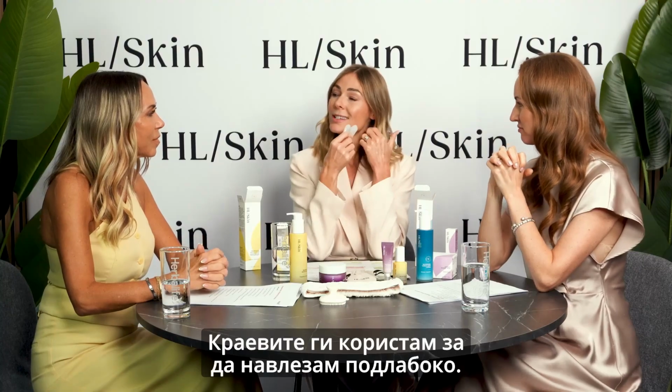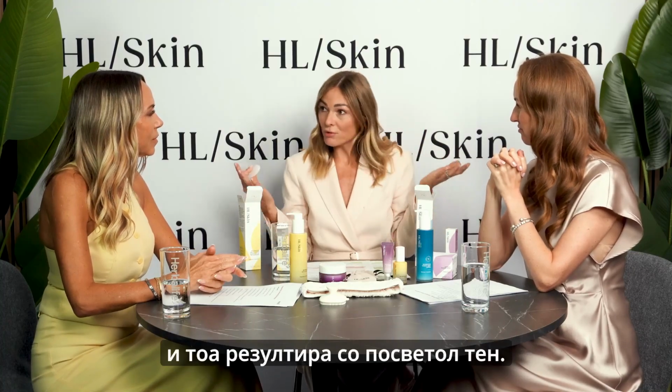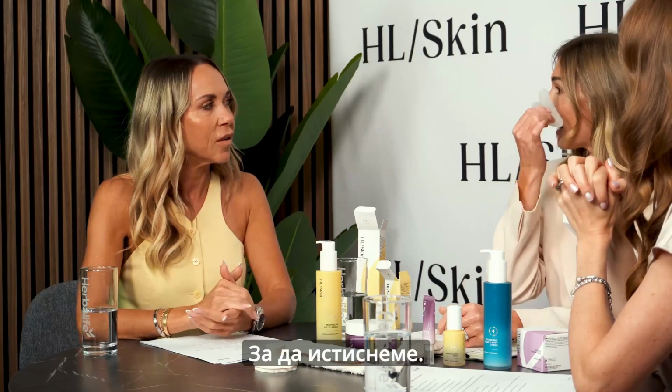Now, if you're anything like me, I do like to use the corners to dig in. I know we've spoken about jaw tension and any pain in the jaw. It's a really, really great tool to help work on the tension in the jaw. You can dig into the masseter muscle and then drain down the sides of the neck. And as you're draining down the side of the neck, you're drawing any toxins, excess fluid away from the face, which of course results in a brighter complexion. So it's really important if you do the upward motions, you must do the downward motions to get rid of it as well. So it's centre out and then we just drain.